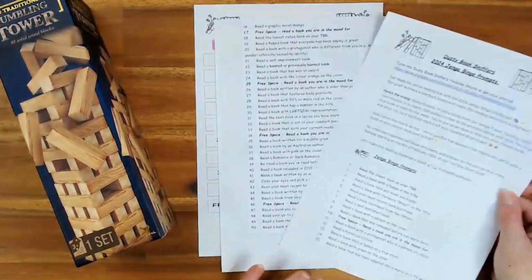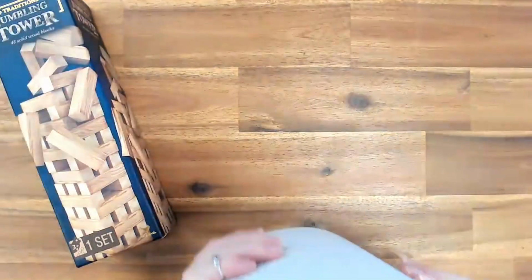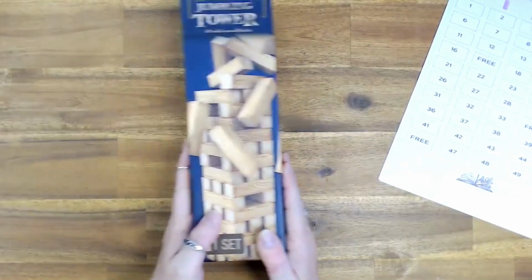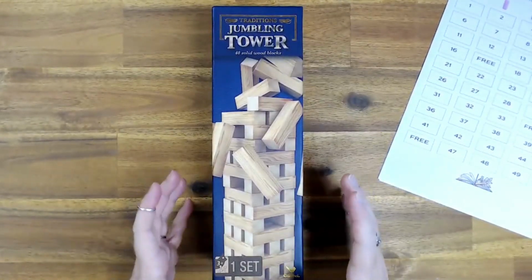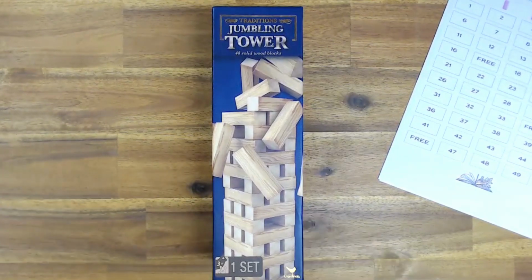As I said, you've also got your sheets with all the prompts so you can get super organized and all that sort of stuff. And then, as I said, we are going to pull a block out each week. So let me just set this off to the side for now and bring in our tower. I have been struggling with how I came up with the idea. I'm like, this would be a really good idea. This would be nice and fun. And then I'm like, oh no, I have to try and film this. So I didn't know how I was going to do it at first.